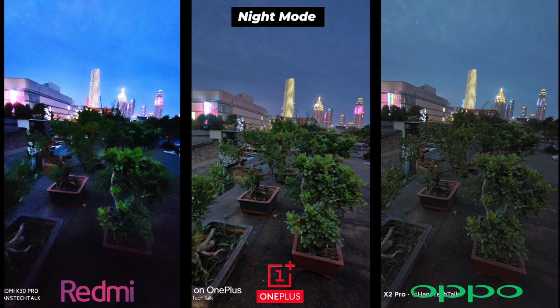Now, these images were taken in total darkness. Another ultra wide lens night mode photo, and again Redmi K30 Pro is out of the equation. Among the other two, wait, you should download the images and check by yourself. I think it's a tie. There is no significant difference, and considering the price, I don't think any of these pictures are good enough.